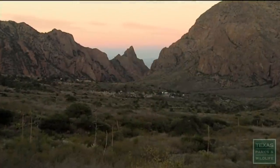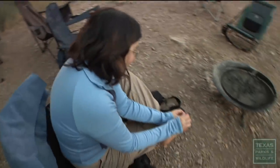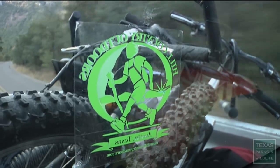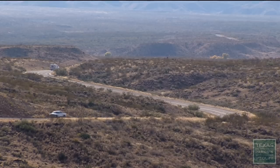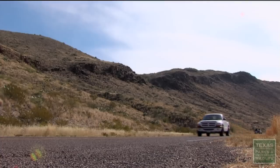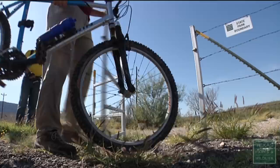Except for some aching ankles and toes, putting a couple bandages on it so it won't hurt so much, this trip is coming off without a hitch. As the weekend draws to a close, hikers and bikers head for the trails of Big Bend Ranch State Park for more exploring.